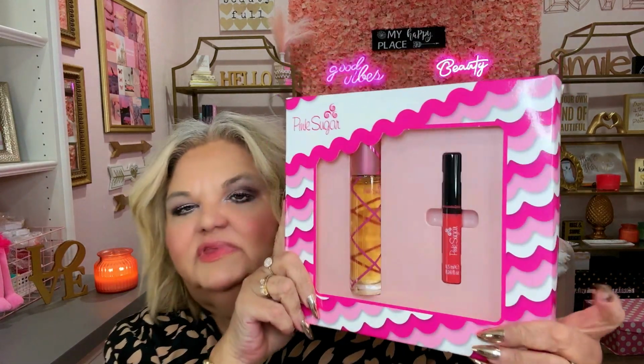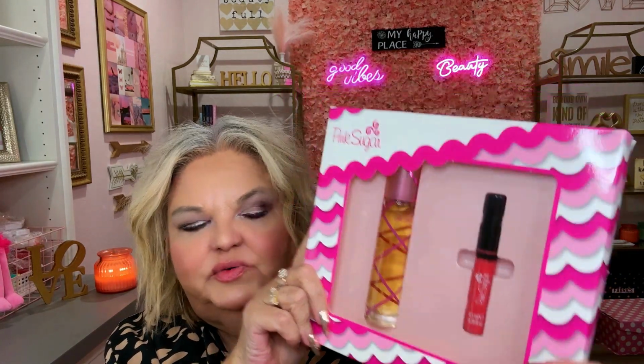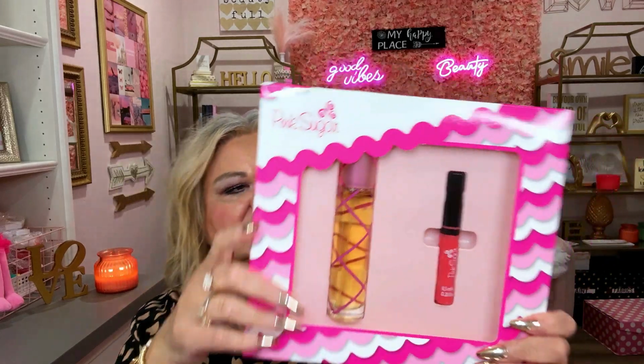The fourth thing I also got at Macy's is this Pink Sugar perfume. It's got the perfume and a lip gloss, and I believe this was maybe 20 or 25. It's got the 1.7 ounce perfume, and this smells really good.